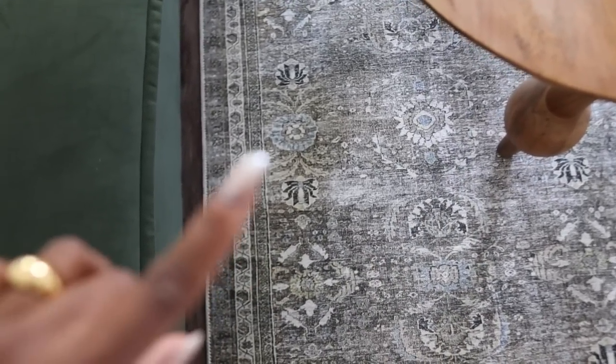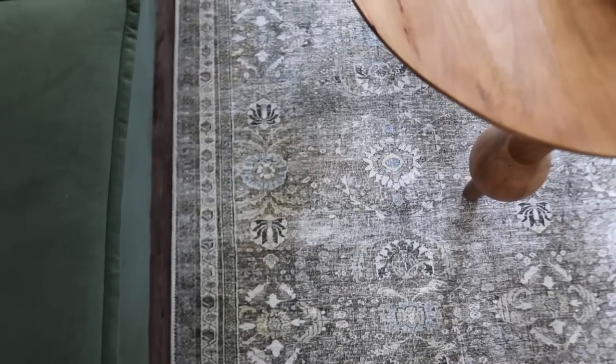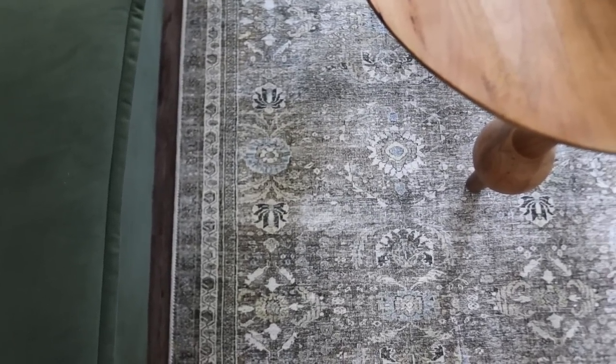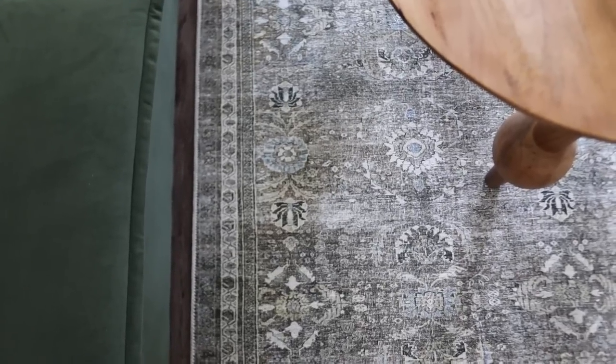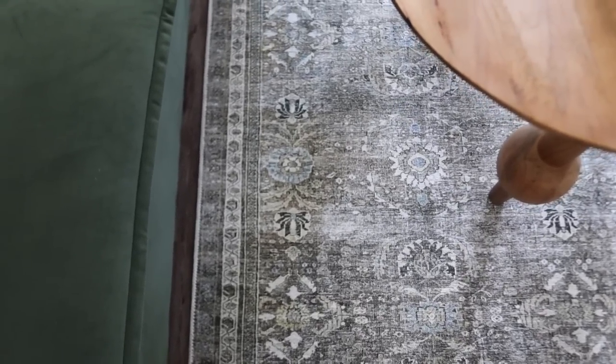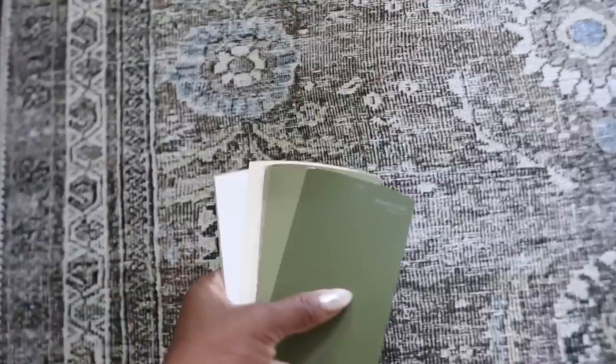I saw this one on Facebook Marketplace, which I'm currently waiting for her to respond to me on, because I would love that. I love that stone look, and I think it would just be such a statement piece in this room. So yeah. And then also paint swatches.